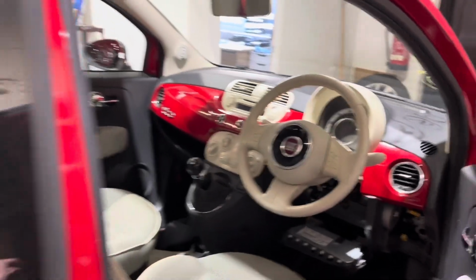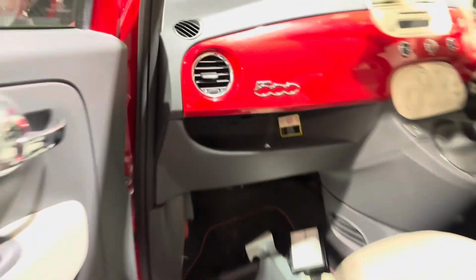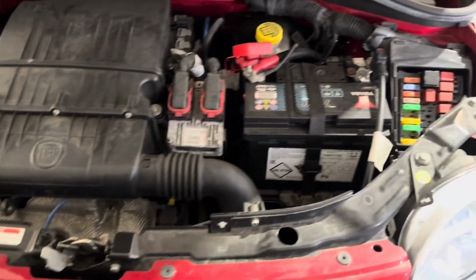So it's done 19,000 miles. Once this is cleaned up and polished up and serviced, this will be a cracking little car. Let's have a little look under the bonnet. Give me a second. Here we go. So yeah, it's under the bonnet.